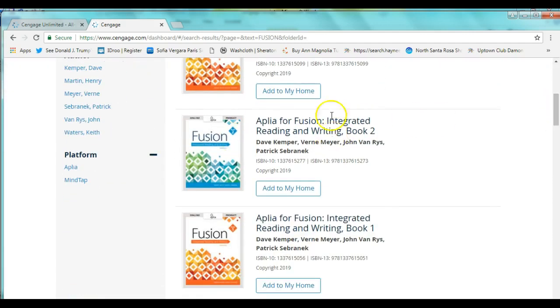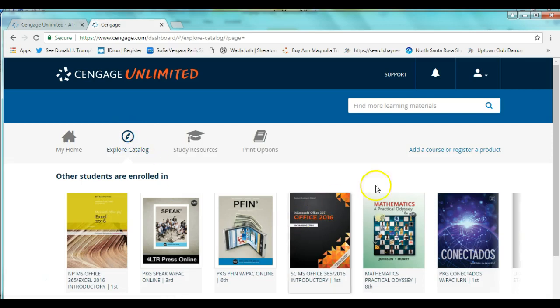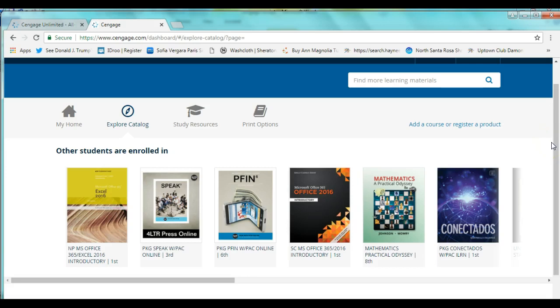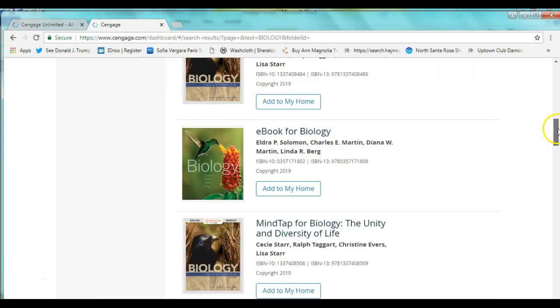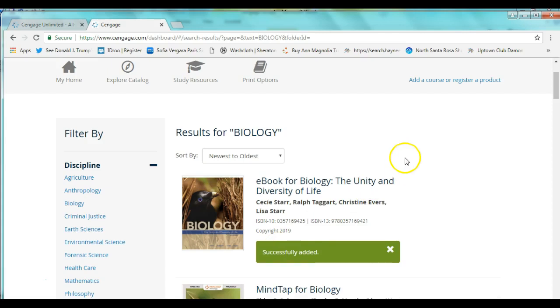So let's say I'm taking English. I typed in the book Fusion. There is my English book. You see that? So you want to click explore catalog, and you can find all your books, because essentially what's happened is that just like Amazon Prime or just like Netflix, you have access to all of their books, not just that limited one. So you notice I found Fusion. If I type in the subject biology, you can find all the biology books. Once you know the name of your biology book, you just simply click add to my home, and it's going to successfully add to your page.